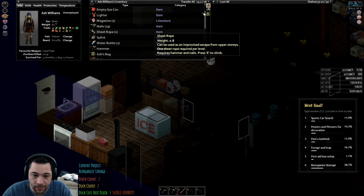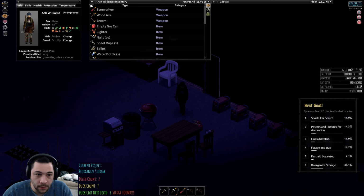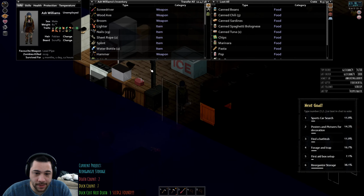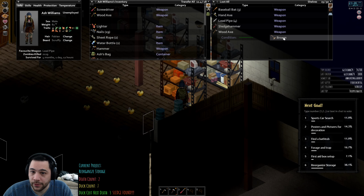Magazines. Some of these gas cans here need to be refilled. I'm just keeping a bunch of empty gas cans right next to my generator where you want them, right? Splint goes into med supplies, which is almost full. Broom goes over here.